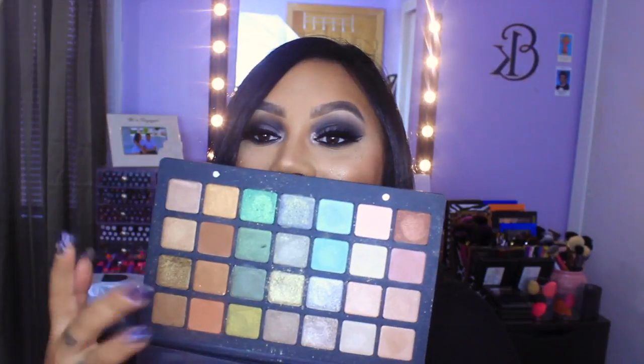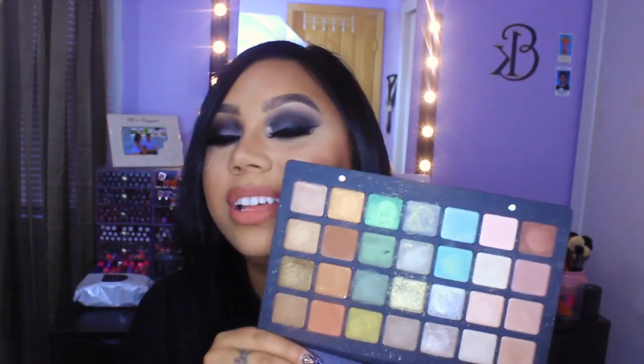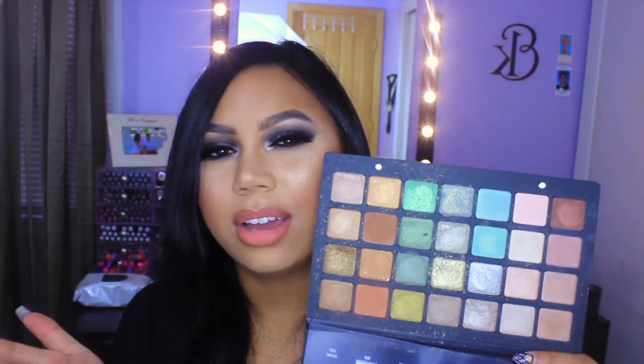But I have just been loving them. Let me show you the inside, because I literally am not even showing you the inside. Like, what kind of beauty guru am I really? I've been using this one the most just because it's so warm and metallic and fun. And I really love this one. This is the green brown one, I think is what it's called. I love this one probably the most out of both of them. But I also really like the other one because the other one is all colorful and fun.